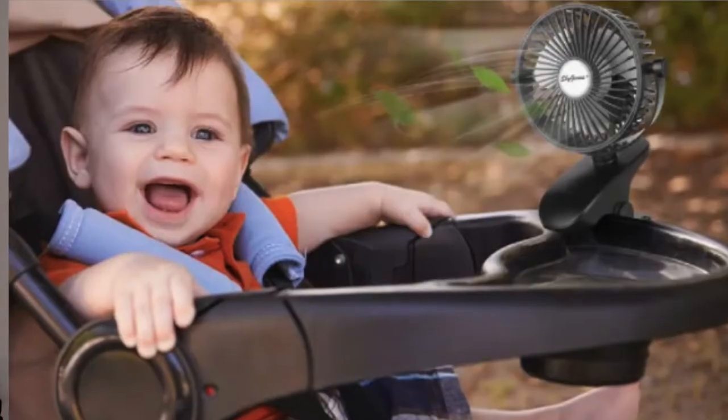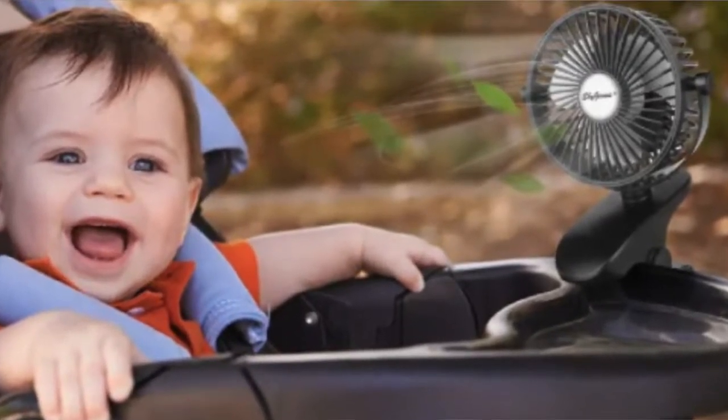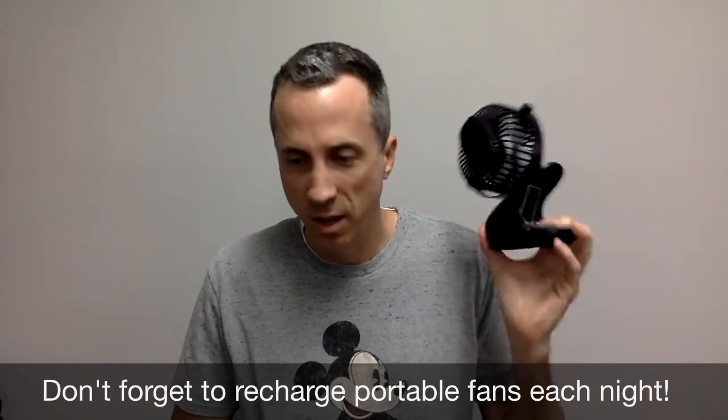Now, next thing. I lost track of my numbers. We're getting toward the end here. This is going to be another stroller item, the clip-on fan. As I said, it gets very, very hot in Central Florida, and you just clip this on. It's a rechargeable fan, and it works really well. The kids love it. Keeps them cool. You just got to make sure you charge it up. You plug it into the wall each night when you go back to your hotel room. That's the only thing on that, but it is a super helpful item for the stroller.